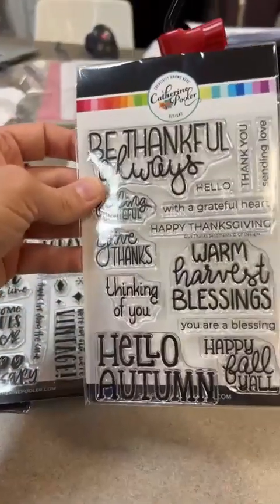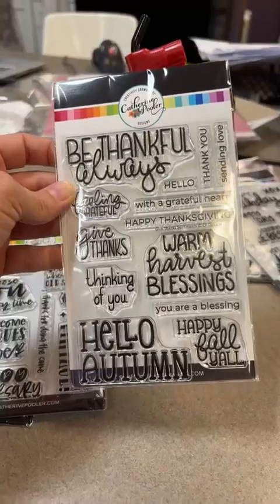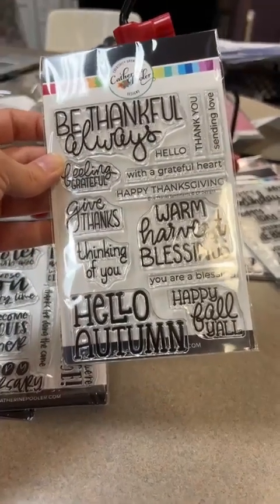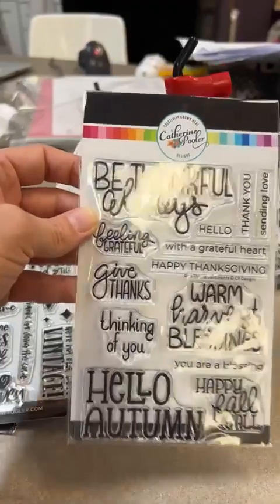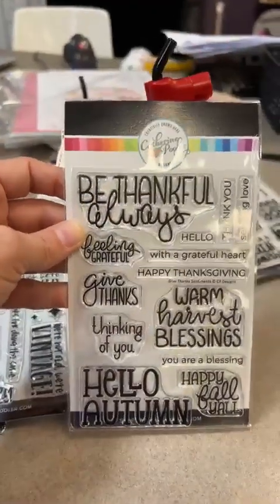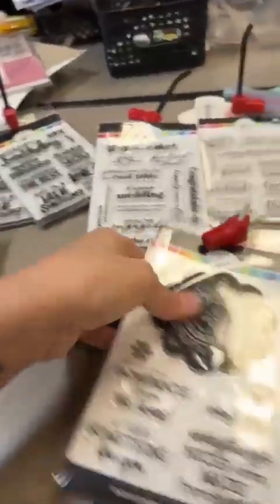1 of this one, Give Thanks Sentiments. Be thankful always, feeling grateful, give thanks, warm harvest blessings, hello autumn, happy fall y'all. You are a blessing. So great little ones there. Oh, there's even a little happy Thanksgiving on there too. So that one is Give Thanks Sentiments.